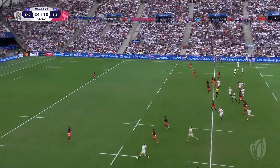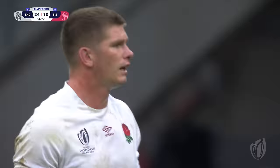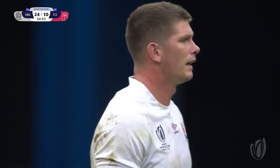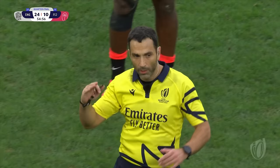Farrell sends it down. There's this aerial threat, just bombardment at Fiji. It's missed everyone on the way through, has it? Fiji claiming there was no touch. Fiji touch the ball. I see a knock on into touch. Benny, you confirm? Draw says he's not going to get that call his way.